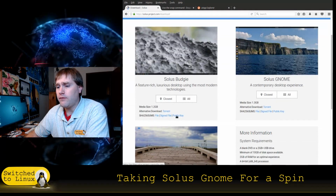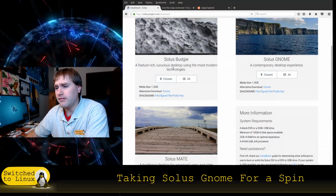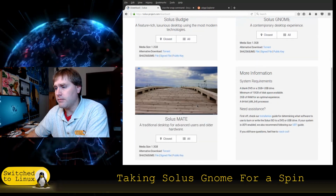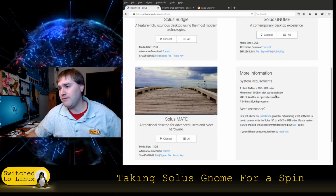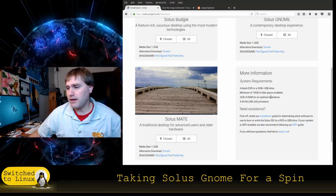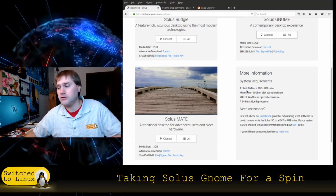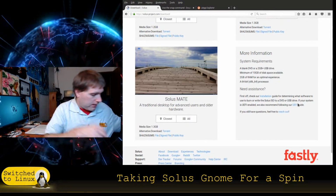You can grab a torrent file of it, or I believe you can download from the mirrors here. So you can see here's your Budgie, here's your GNOME, here is your Mate. So what do you need? You need a 2 GB blank DVD or a USB drive, 10 GB of space, 2 gigs of RAM, and a 64-bit processor. Apparently they do not have 32-bit, which is probably okay.